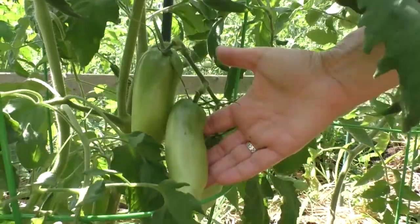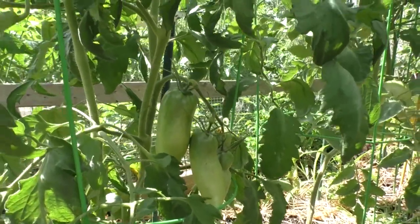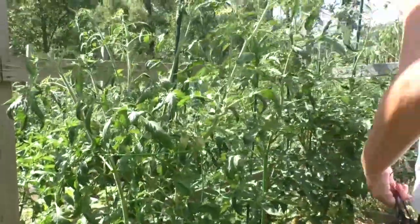These get humongous, very heavy. They're sort of dry rather than juicy, very few seeds, and they make a fabulous sauce. In fact, all of these do.